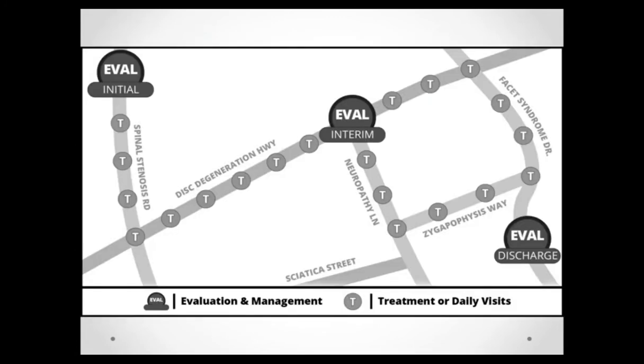So another way to look at this, or my own kind of spin on this, is this thing I call the episode of care road trip, if you will. So let's suppose that I load my 6 kids into my minivan, and we decide to leave here. I live in Utah, about 45 minutes from Salt Lake City. So I load my kids in the van. I said, kids, we're going to Yellowstone National Park.